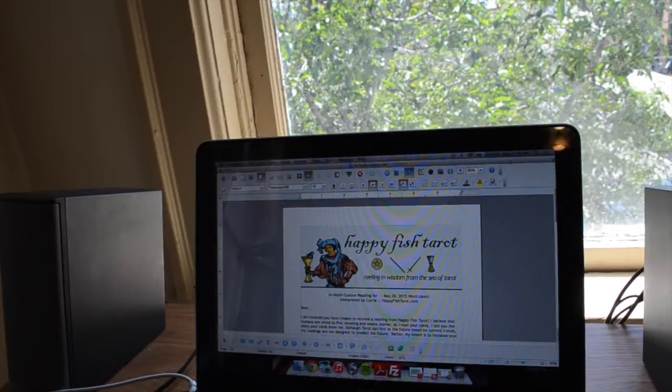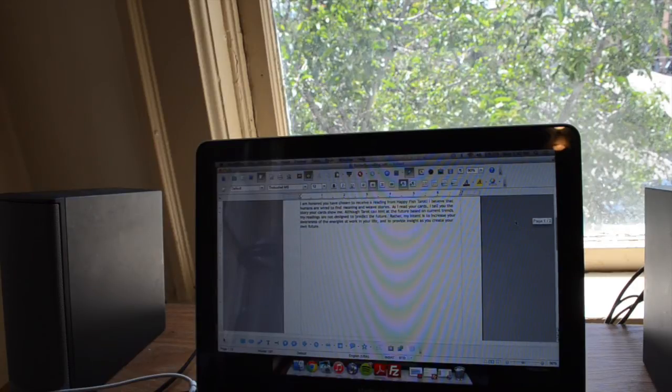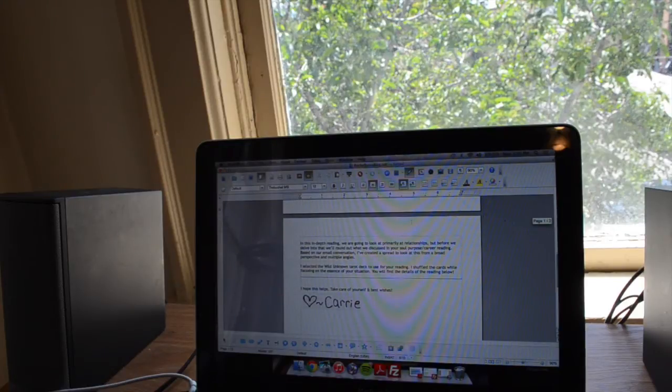What you can kind of see here is a template that I've created that I use as the base for my email reading. So it has my little logo at the top, and then I just have kind of some general information about my theory and my practice of how I use tarot. And then down in this section is where I will type in the bulk of the reading. So now we have gotten to the point where I'm actually starting to do the reading.